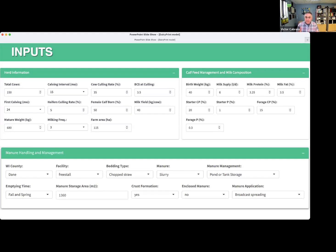Yeah, obviously that's an average, but I think that at the end gives a good representation of what the farm is, and we have been able to not validate the model, but evaluate the model against actual data to make sure it's representing what it says it's doing.